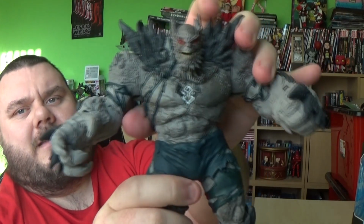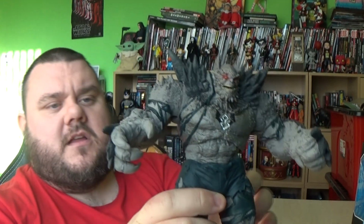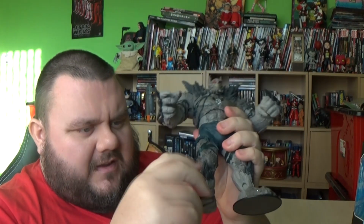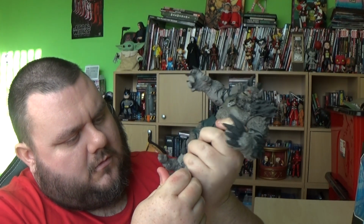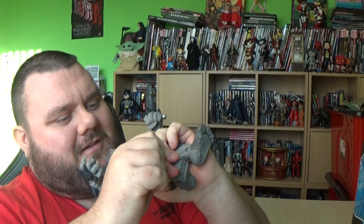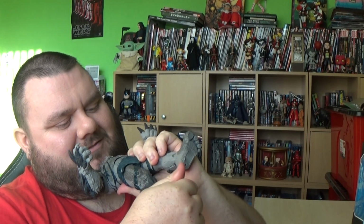But the figure itself is absolutely massive. I'll show you compared to a couple of other figures in a minute, because it is absolutely massive. Is there toe articulation? No, there's no toe articulation, I don't think. Sorry, I just saw a massive gap on the toe. Oh, there is toe articulation. Hang on. Yeah, there's toe articulation on this bad boy as well. Wow. Sorry, I thought I saw a hinge. There we go. So yeah, toe articulation.